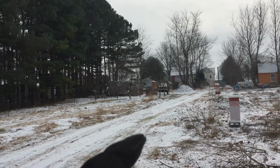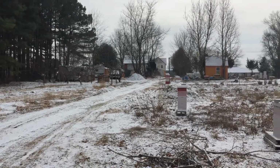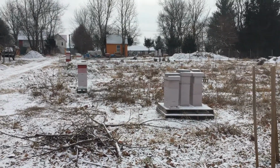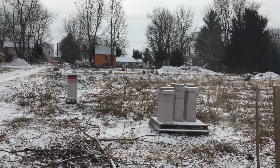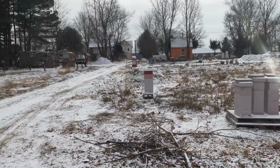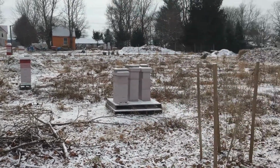Because basically what I need to do is set up large worm bins throughout the market garden, especially where I'm going to plant vegetables. So each raised bed that I make, which won't be a conventional type of raised bed, will also be part of a compost bin to start.